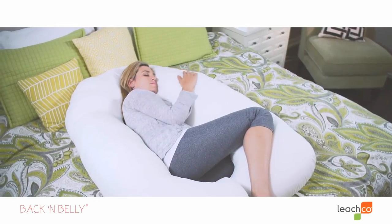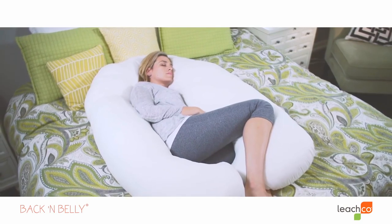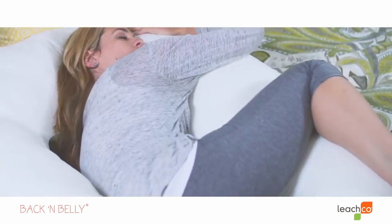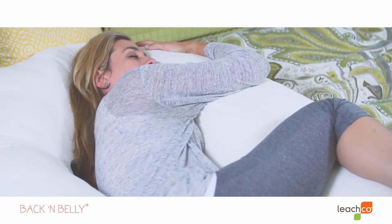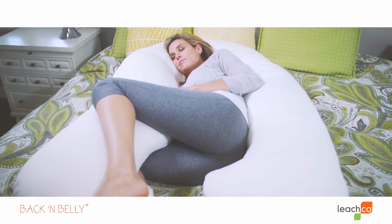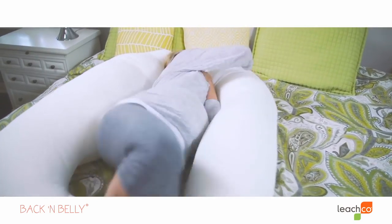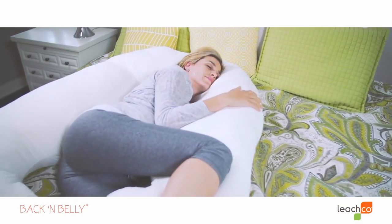Getting good sleep during pregnancy is crucial, and some women find they need more support than a standard body pillow provides. The Back and Belly Contoured Body Pillow was designed with two-sided support to hug your body while it elevates and aligns your hips. This gives your muscles and ligaments a chance to relax while you recharge. The shape is contoured on both sides so you can roll over during the night without having to reposition your pillow.